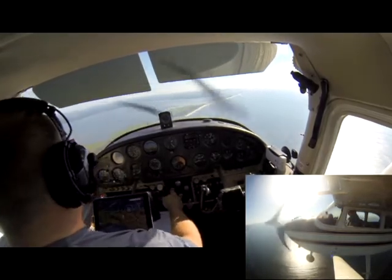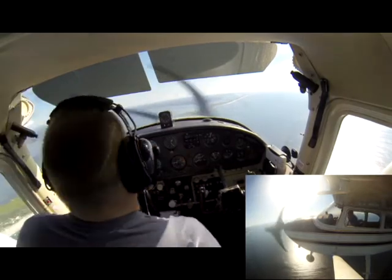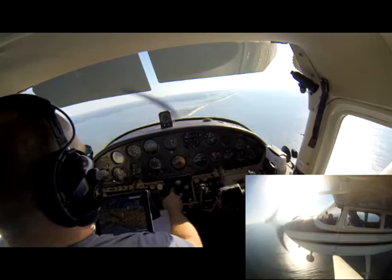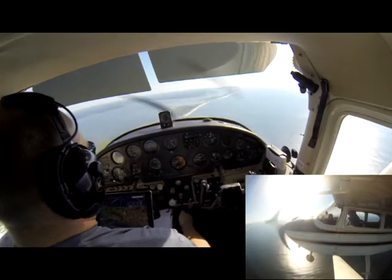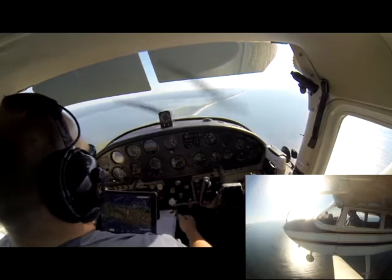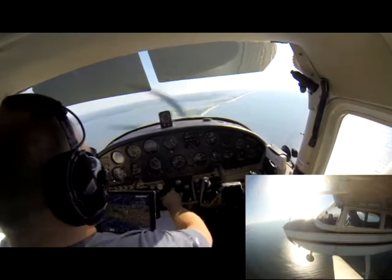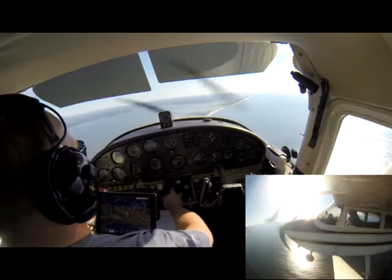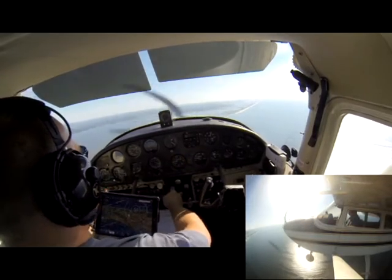Still slow flight going here. Come on, give me 100, baby. There's 100. Let's get some flaps in there. Back on the power a little bit. We're good. And a little more power. Altitude is good. There's full flaps. Let's get her slowed. There we go. Come on. Give me 14.